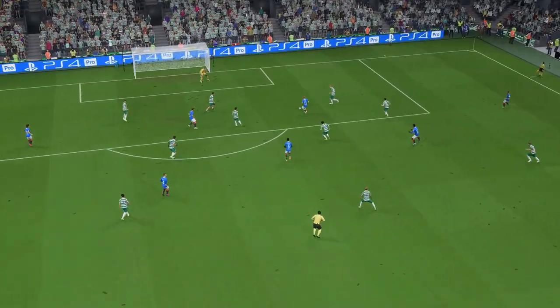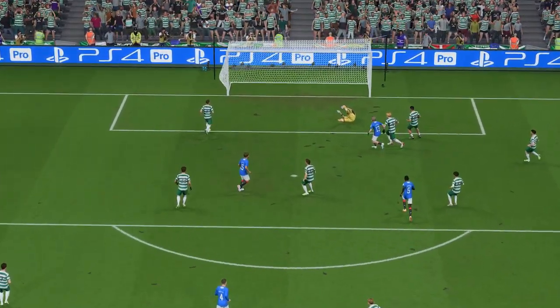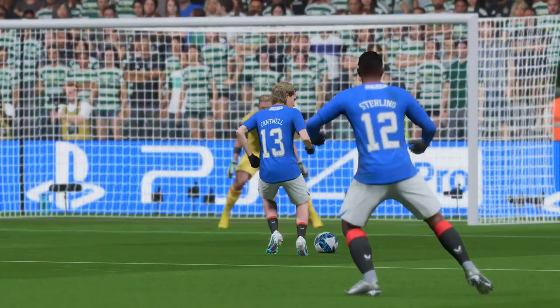Well, here's the replay, and he shows great awareness to play this through ball. And the finish is just as good. That's an excellent goal.